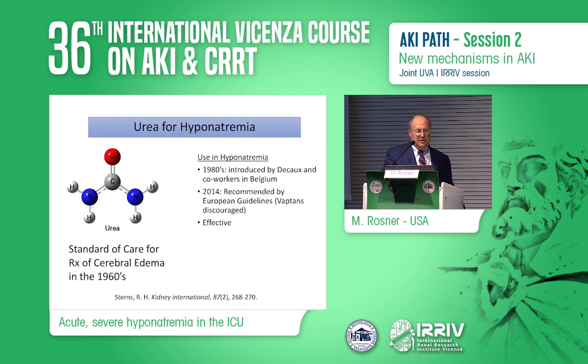Now, the last thing I want to just touch on is the use of urea for hyponatremia. This is something that I think is gaining a lot of traction worldwide. Certainly in Europe, it has been used extensively for many, many years. It was introduced in Belgium in the 1980s, and basically it acts like an osmotic agent to increase water excretion. And it's certainly recommended by the European Hyponatremia Guidelines in 2014. It's also a standard of care in Europe for the treatment of cerebral edema.